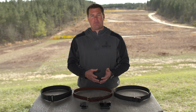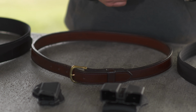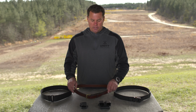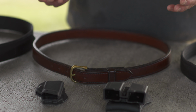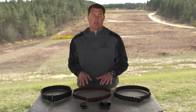What you want to look for in a belt is rigidity, how sturdy it is, and is it comfortable to wear. They're going to come in different sizes. This is a typical 1-inch leather belt. The 1-inch leather belt is very common. If you're wearing one, people won't suspect that you're wearing a handgun just because you're wearing this particular belt. It looks very much like a lot of other dress belts.